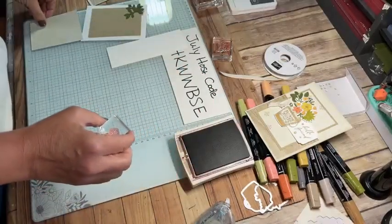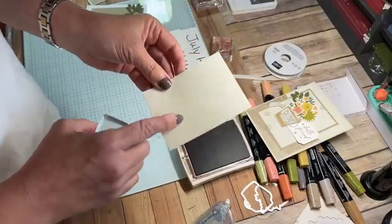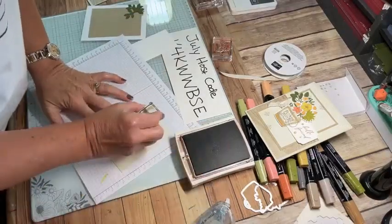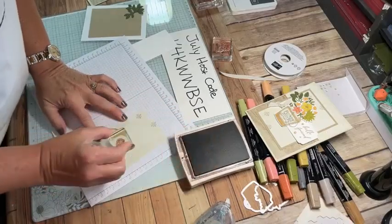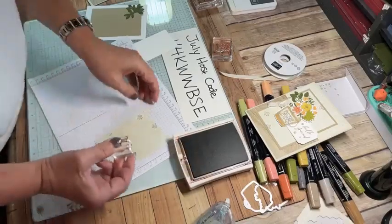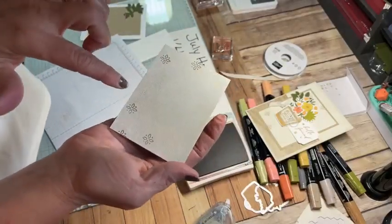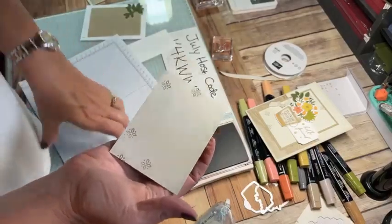And so what I have is a 3 by 4 inch of that Country Lace Designer Series paper. And I'm going to, let me grab this. And I'm just going to stamp right on my Designer Series paper, on half of it. I'm going to go up at the top and then a little bit here on the bottom, even stamping off the edges. And so this is going to add a little bit more pattern to the pattern paper, and then give us some edging to the focal point that's going to go across there.